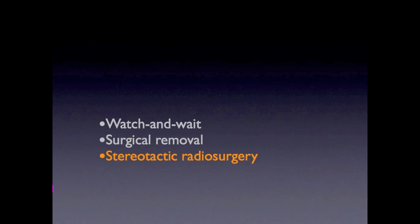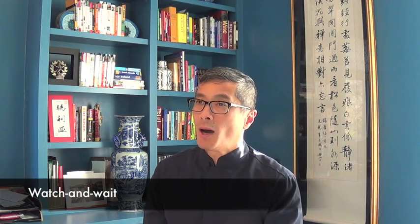the brainstem. The three options for a patient when the tumor is discovered are watch and wait, surgical removal, and stereotactic radiosurgery. The watch and wait strategy is probably the most popular one for patients upon initial diagnosis. Most of the tumors are discovered when the patients have some hearing loss on one side, and the majority of these are found when the tumor is about 2 centimeters or less.